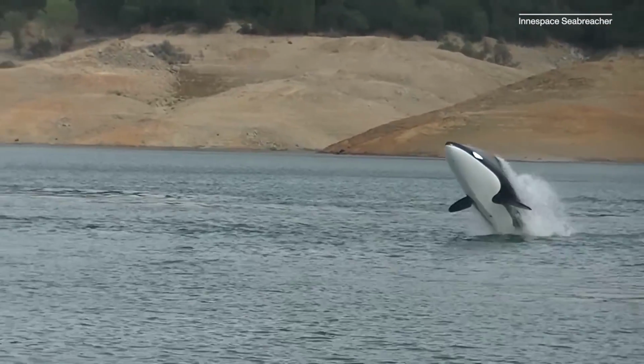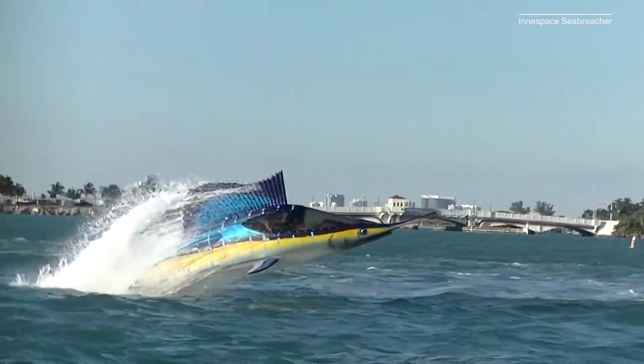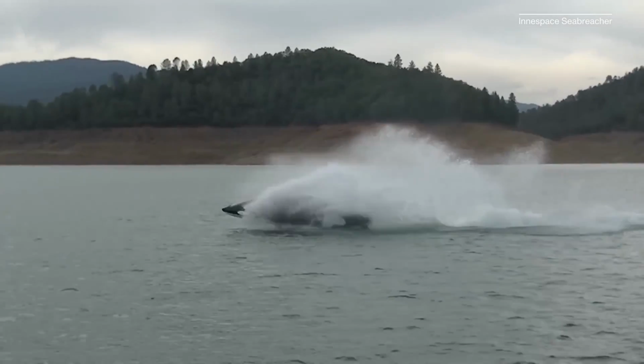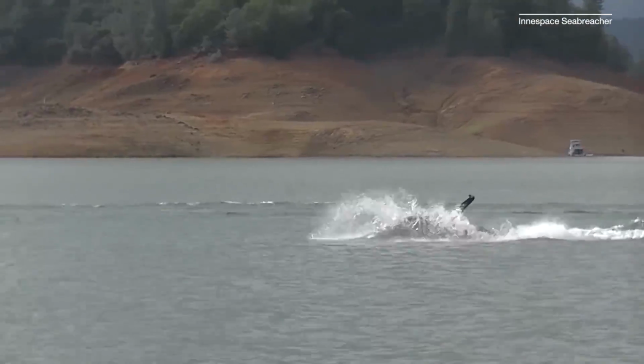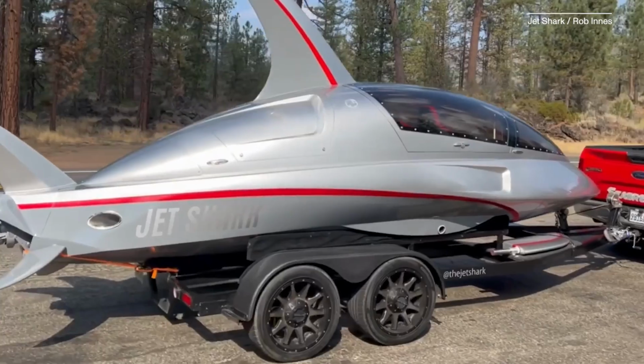You know, they look like dolphins, sharks, killer whales, sailfish. Basically, we'll build whatever a customer wants. And we've delivered about 170 of those throughout the world. They're all custom built to order. Rob took the lessons he'd learned and customer feedback he'd received with the Seabreacher and applied it to the development of his next project, the Jet Shark.